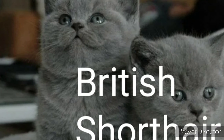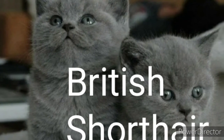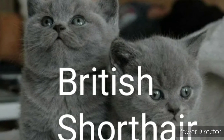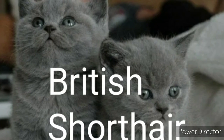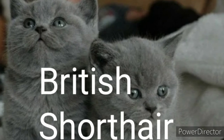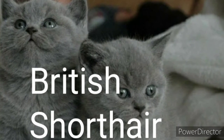British Shorthair from Great Britain, and are known for their charcoal gray fur and piercing eyes. The adorable twosome above have similar gray eyes, while other British Shorthairs have bright yellow.